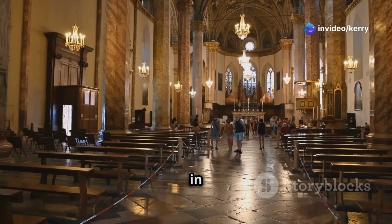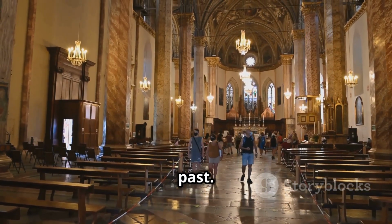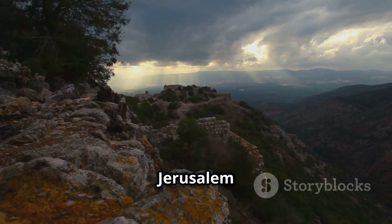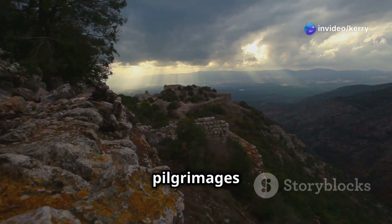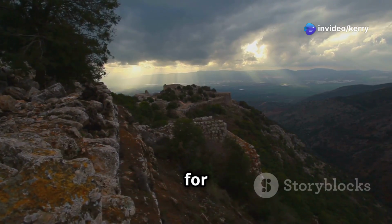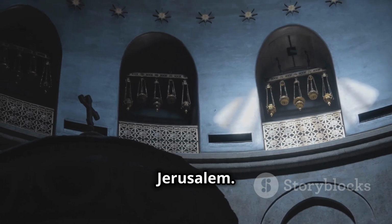It's like stepping back in time, walking through these ancient corridors and feeling the echoes of the past. Imagine this. King Lalibela had this vision to create a New Jerusalem after Muslim conquest made pilgrimages to the Holy Land difficult. His dream was to offer a spiritual haven for Christians. So these churches were designed to represent different parts of Jerusalem.